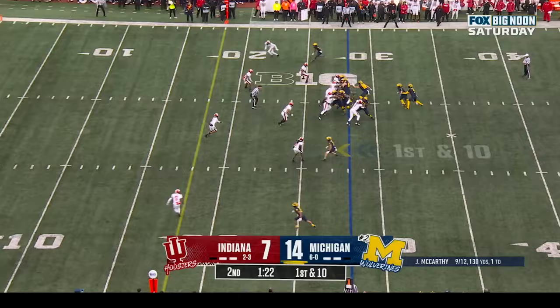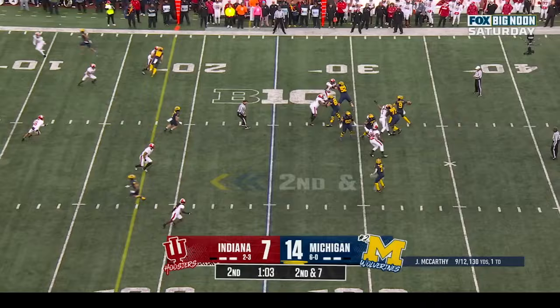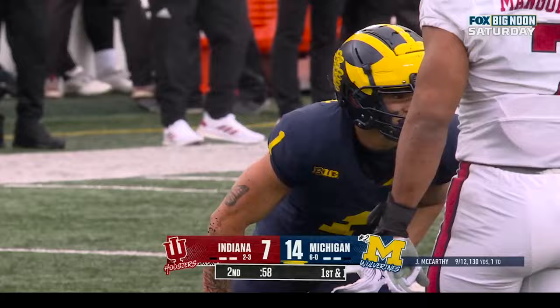And they'll run it with Edwards. Gains 3. Second down and 7 at the 25. McCarthy over the middle. Caught. This time it's Roman Wilson on the first down. First down at the 18.